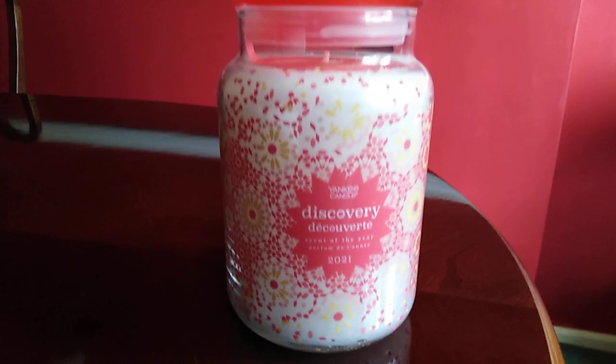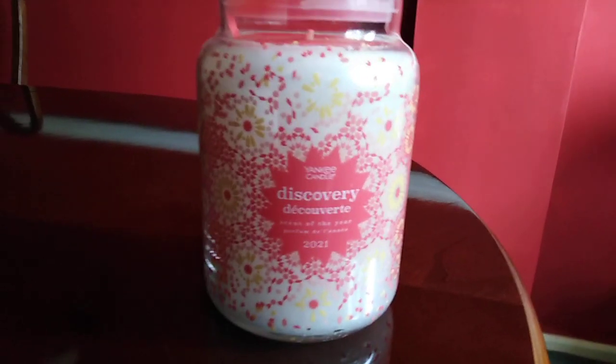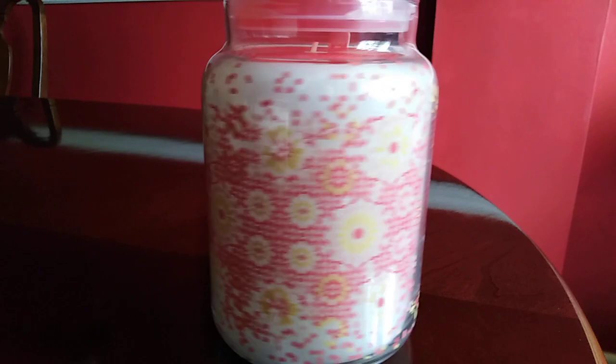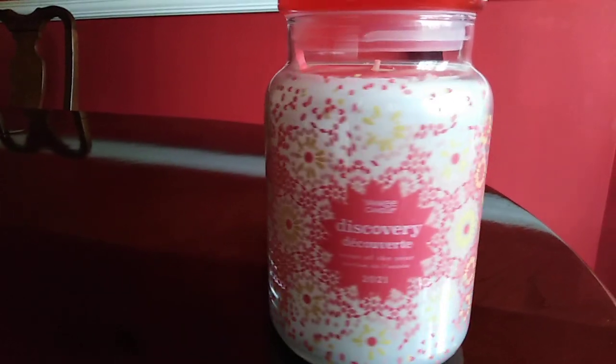And the jar itself has simply the word Discovery 2021 on the front, and it has a floral, kind of almost mystical, it's Moroccan inspired apparently, wraparound label. And I'm led to believe that this will glow as you burn it and give a lovely effect as you burn the jar down. And it's absolutely cram-packed to the top, as you can see, with wax, this one. It's almost bursting out the lid.